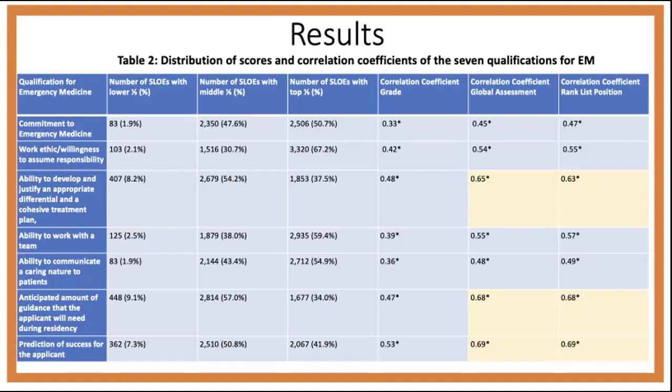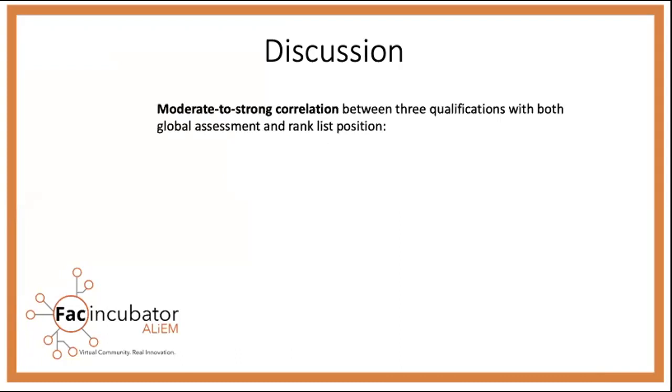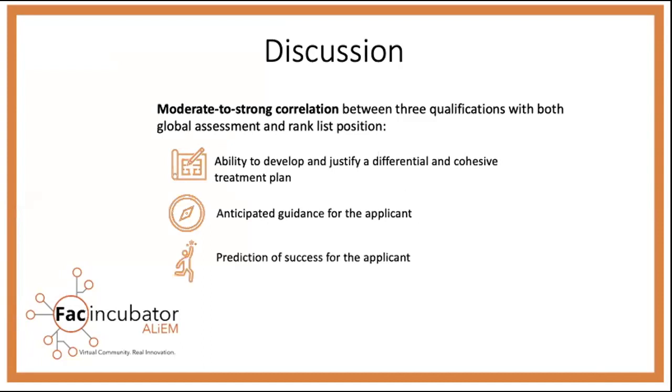You can also see in the first 3 columns the distribution of scores for the 7 qualifications, with consistently unequal distributions despite instructions to letter writers to distribute equally into thirds. So when we ask ourselves which of the 7 qualifications are correlated with grades, global assessment, and rank list position, we found only 3 qualifications that were moderately to strongly correlated, and these were just between global assessment and rank list position. Again, these are the 3 qualifications, and they're listed here.